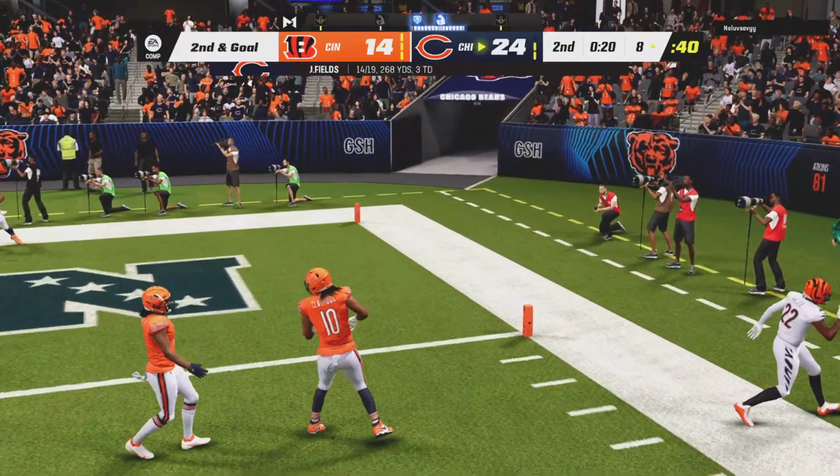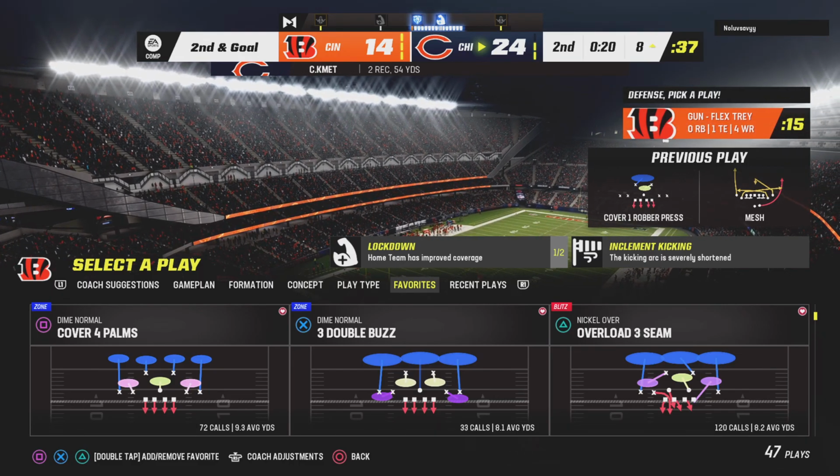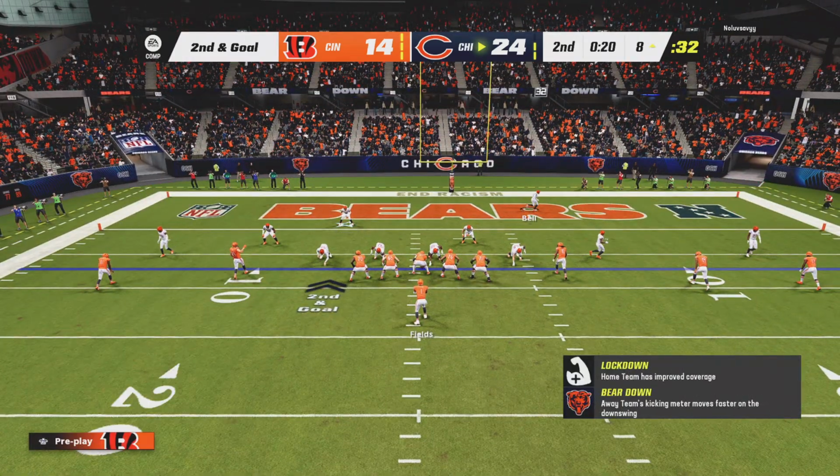A throw there, but that's going to wind up incomplete. I see the surprise in your face there, partner. That is a rare incompletion from him. He's been on point this entire game. He has percentage completion-wise way up. Not that time.